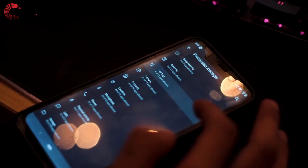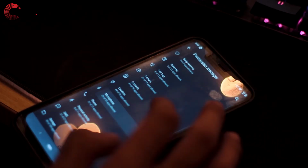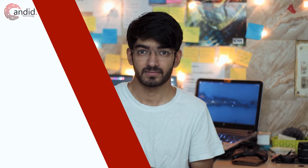Another obvious one, but be sure to check your app permissions. Take a minute right now and go through your phone settings and look at the permissions you have given to each individual app. When you're installing an app, it's really easy to just tap yes on everything, but again, if your app is asking permissions for something you don't really need it for, do not give it those permissions.